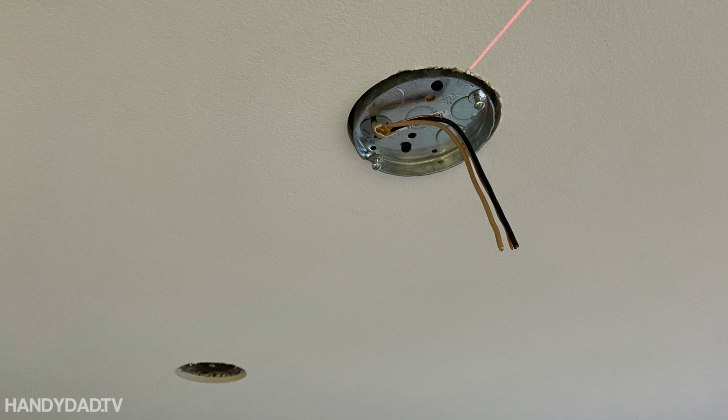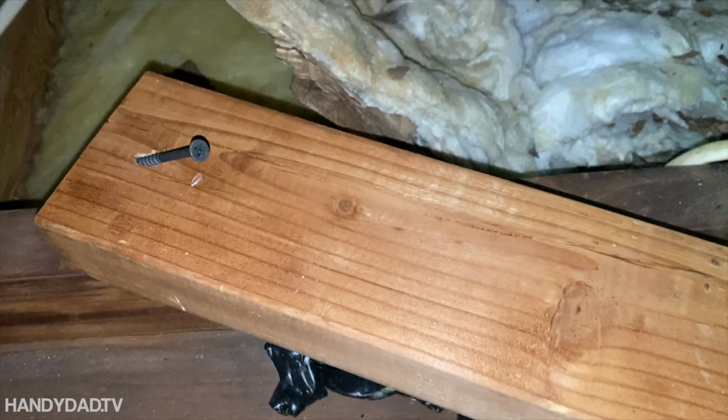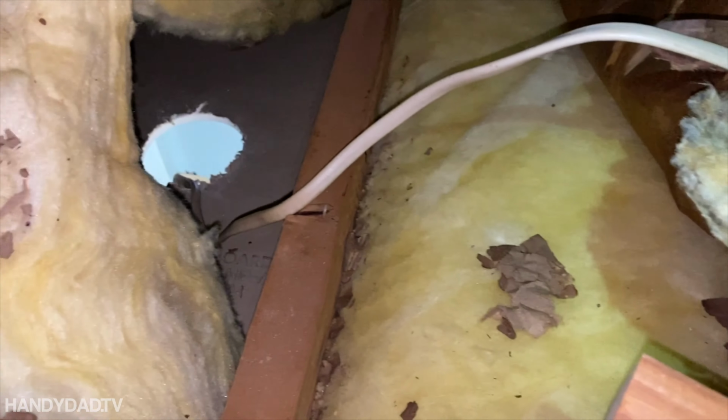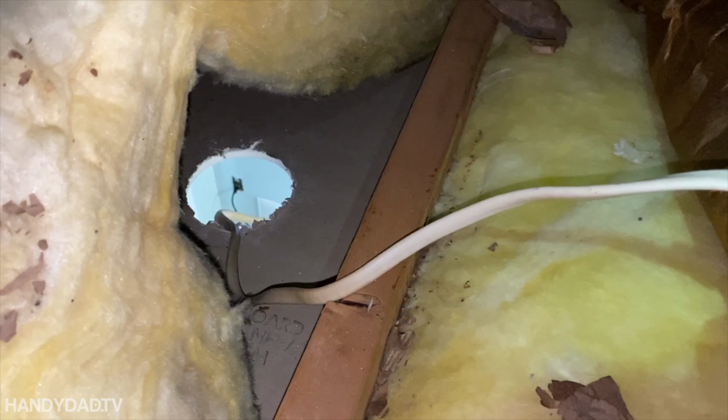I won't dump it. Here you can see the pancake box is installed and the first light is up. And then I had to climb into the attic for the second one. Okay, there's the hole for the second light. And I cut this 2x4 here and pre-drilled a screw. Josh is going to hold the box up so that I can set the height of this. And I'm just going to screw it in. And I can't hold the camera at the same time, so I'll show you when it's done.